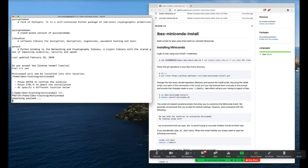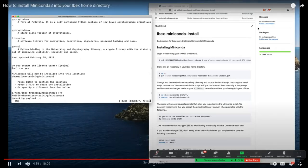This shouldn't take too terribly long, at most a few minutes. But it will depend to some degree on the speed of the internet connection, which should be pretty good, and the extent to which other people are hitting the home directory servers with lots of I/O.